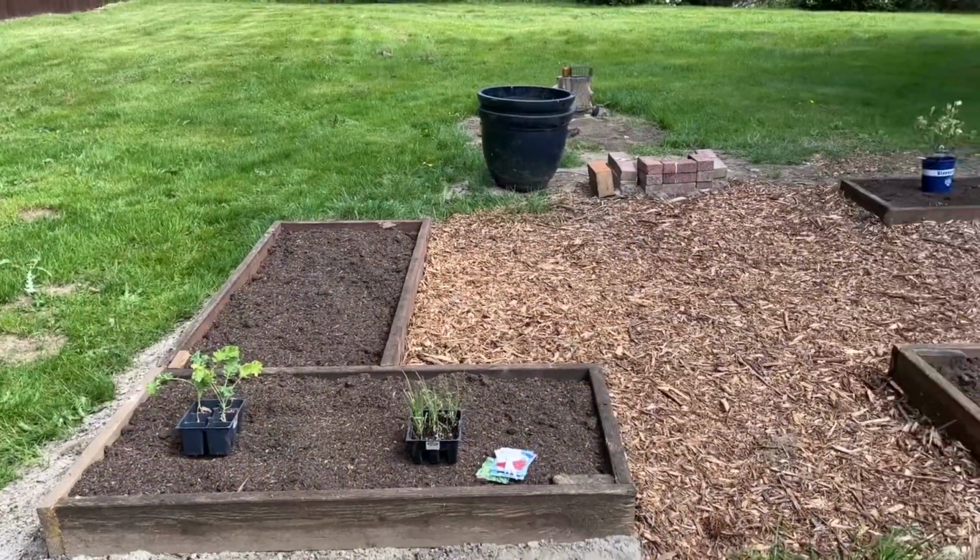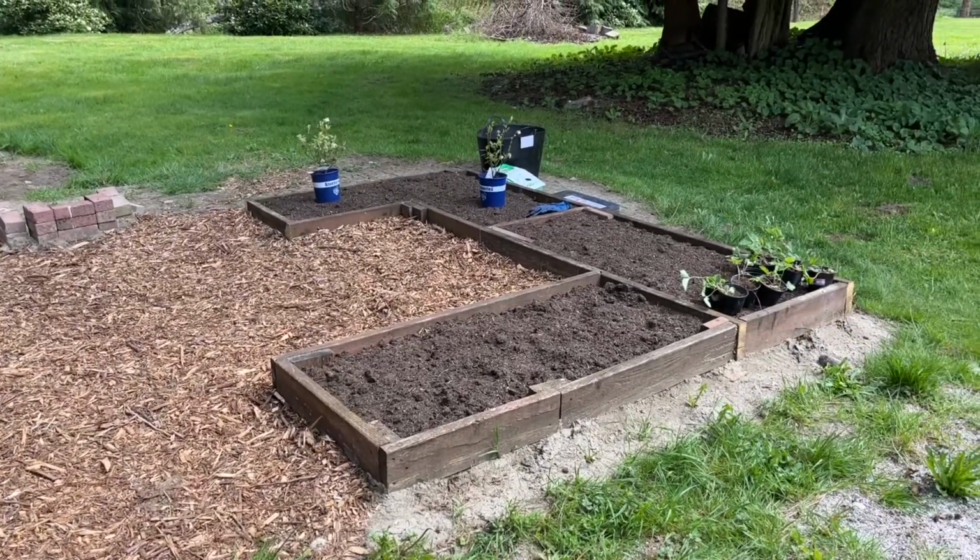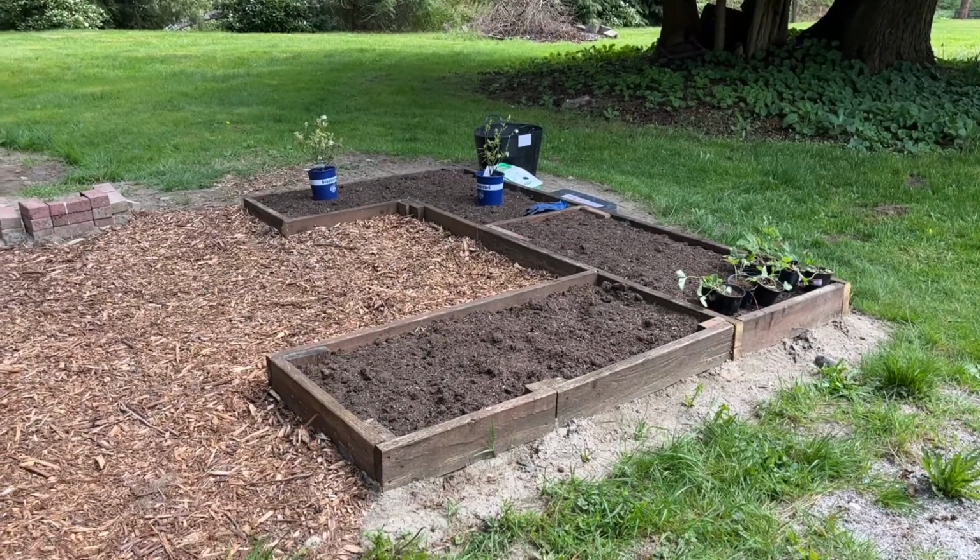So here's kind of an overview of MacGregor's garden. These are some planter boxes we had around our patio that we repurposed and put here. So I harvested some of our homemade compost for MacGregor's vegetable garden, and I will show you my compost.